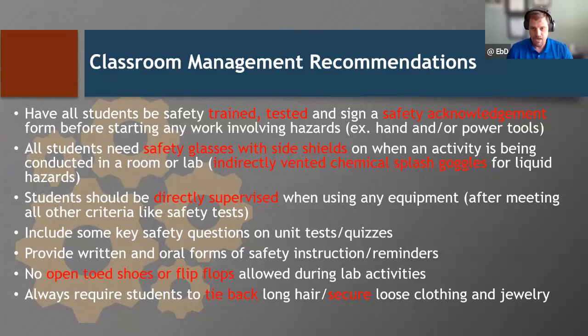And then again, when we're working with chemicals, they should be vented chemical splash goggles for liquid hazards. So think about that. And that may play into resin 3D printers as well, just because that is a liquid that the students are dealing with. Students should obviously be directly supervised when using any of the equipment after they've met that first bullet.